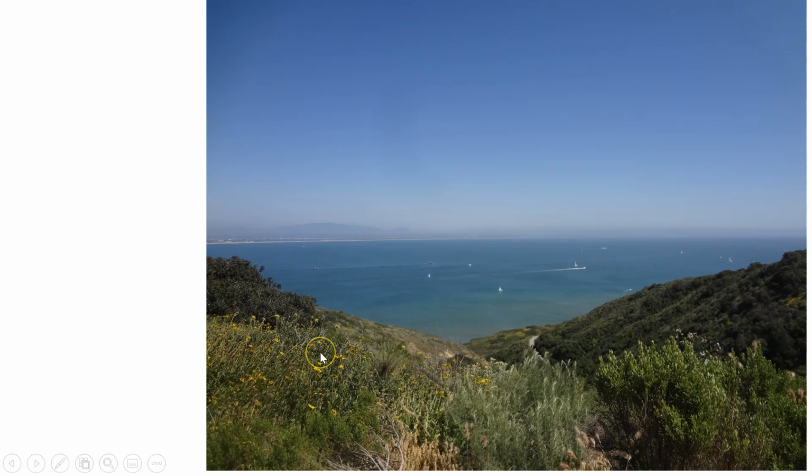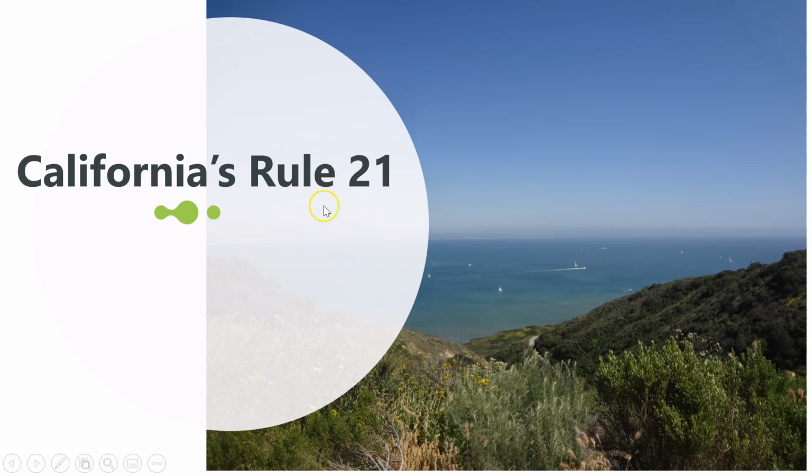Hi there. Today we'll go over California's Rule 21. In the fall of 2017, California became the first US state to require the use of advanced or smart inverters in solar projects, basically. These changes, implemented through updates to Rule 21, require that solar inverters have certain capabilities to ensure proper operation of the electric grid, as more and more renewable energy and distributed energy resources are connected.